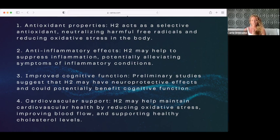There are scientific research studies on improving cognitive function. They actually had some preliminary studies that suggest that H2 has neuroprotective benefits and benefits for cognitive function. There was actually a huge research study that I read on the effects on Alzheimer's, dementia, and Parkinson's.